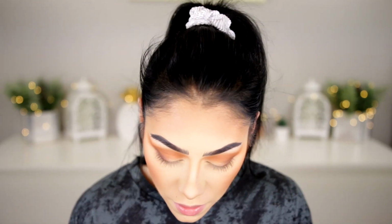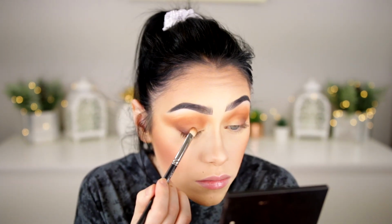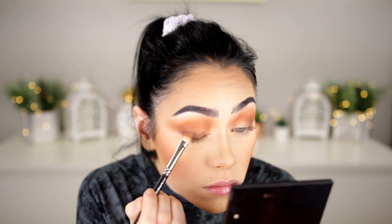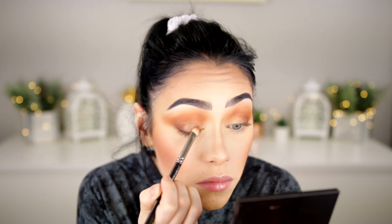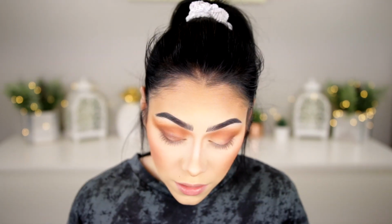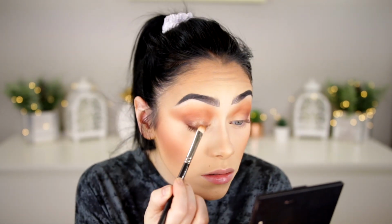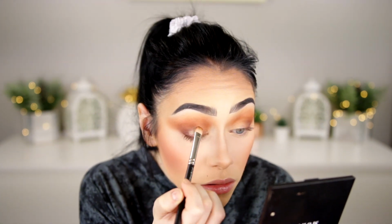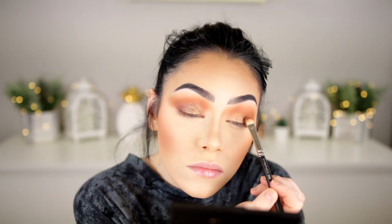Okay, so I'm going to pick up some of that color on my brush, and I'm going to spray a little bit of Fix Plus on my brush just to help the color stick better, and it's not going to give me any fallout. This color is so freaking pretty, you guys. It's like the perfect bronze. So I'm pretty much bringing this all the way to the crease.